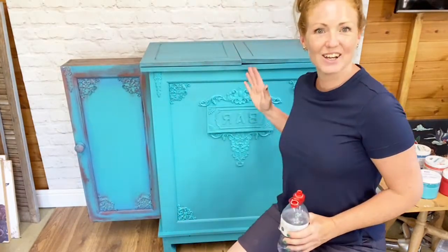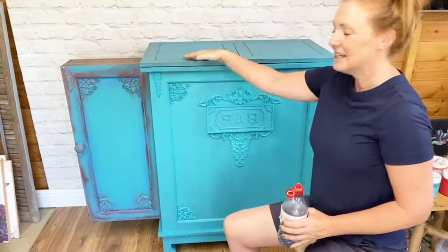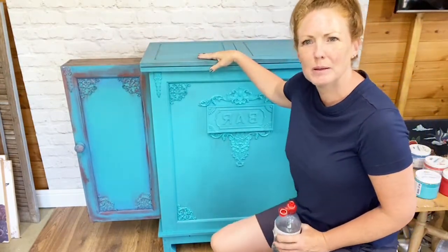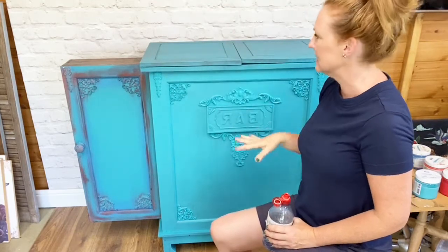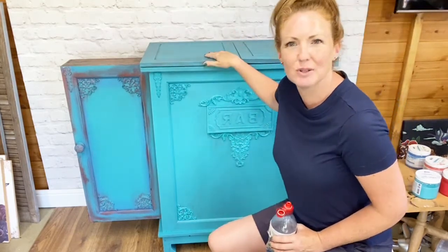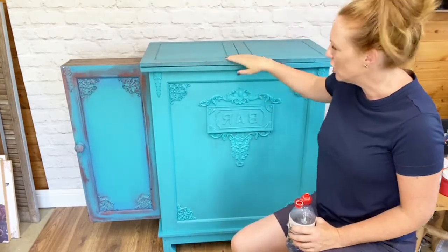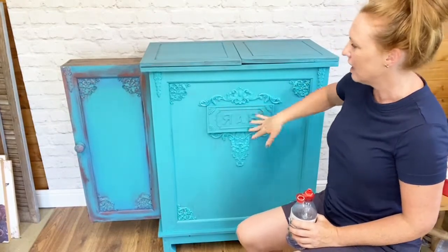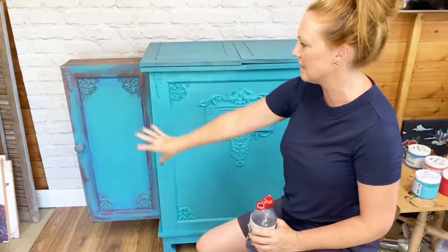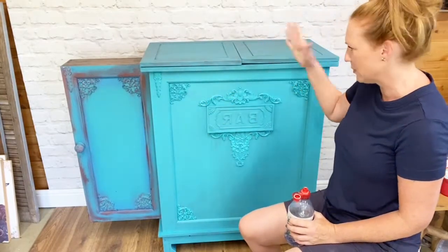Okay, let's get cracking. Look at this gorgeous piece. I had this photographed bare naked, and I've made a few additions. So I have done a base coat. So this was on this piece. I've added some knobs because somewhere along its life, the knobs had been removed. Don't know where they were.